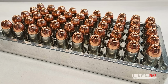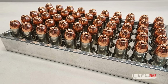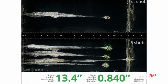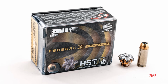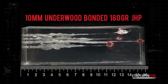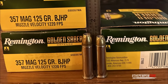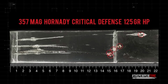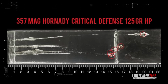The 45 ACP 230-grain hollow point at 900 feet per second delivers 400 to 450 foot-pounds, expands to 0.75 inches, and penetrates 12 to 14 inches. The 10mm 180-grain hollow point at 1,250 feet per second delivers 600 foot-pounds, expands to 0.65 inches, and penetrates 16 to 20 inches. The 357 Magnum 125-grain hollow point at 1,450 feet per second delivers 580 foot-pounds, expands to 0.7 inches, and penetrates 12 to 16 inches.